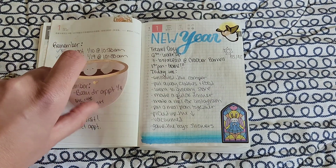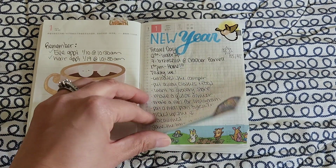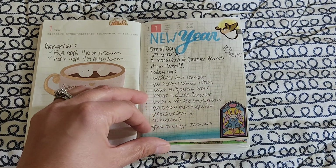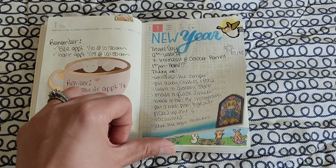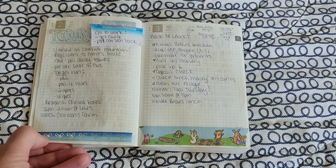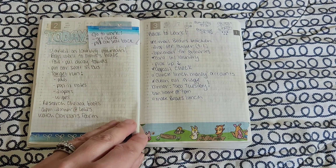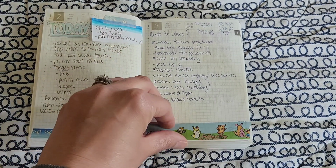Sometimes I put a sticky note in here. But anyways, I really do like this size. It is perfect for me. I don't need to write down a lot of things, and that's why a B6 or an A5 just never really worked out for me. A6 is perfect.